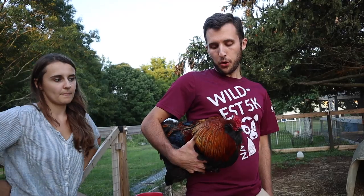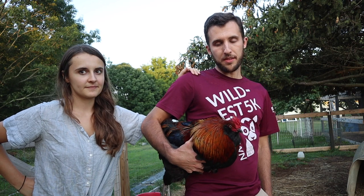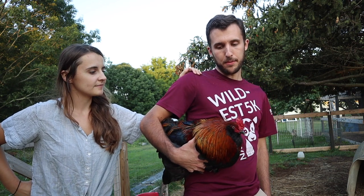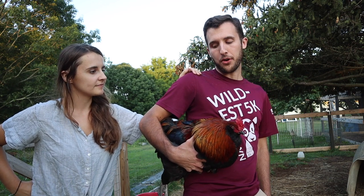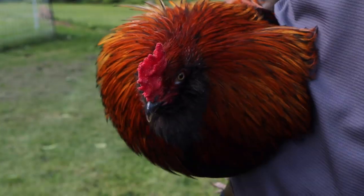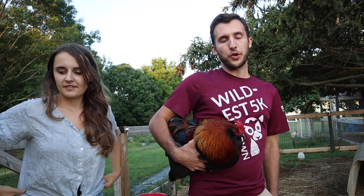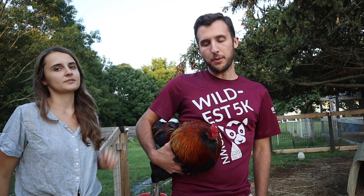attack you. And the key to holding them is to keep a really firm grasp over the top of their wings. You want to keep one side of their body firmly cupped against your body, and then you want to have your hand over their outside wing so you can keep them from trying to take off at all while they're in your arm. Roosters are very strong, so you really need to keep a lot firmer of a grip on them than you would if you were dealing with just a hen.